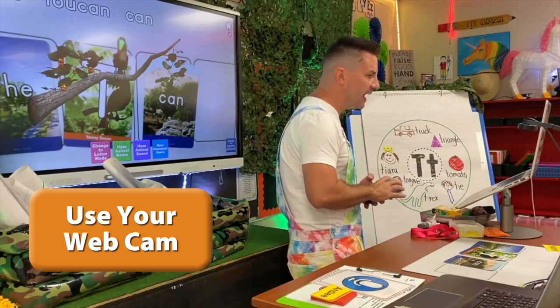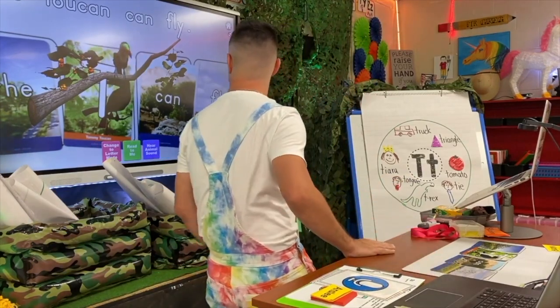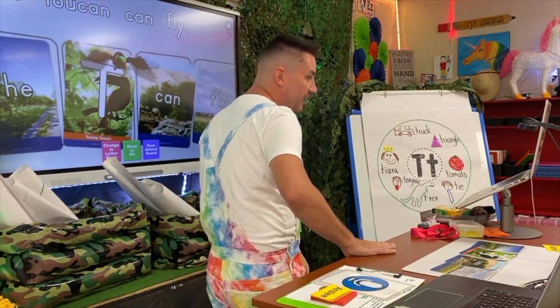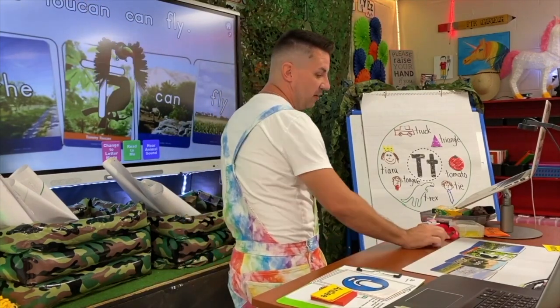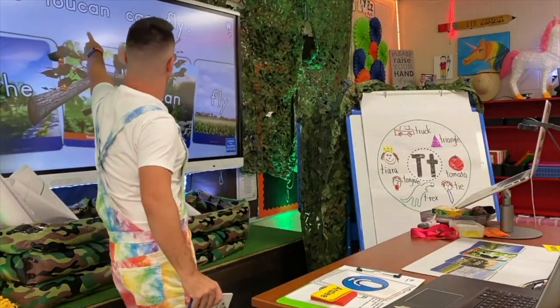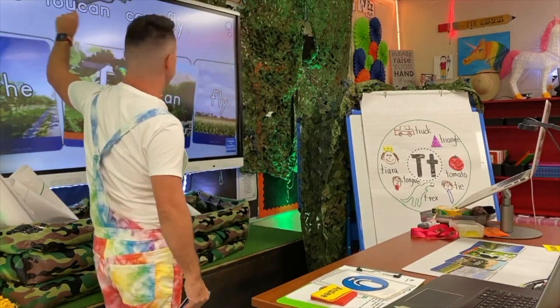All right. Can a toucan fly? Let's see if he flies. Fly. Whoa, what's he doing? All right. Here we go. The toucan can fly. Everybody read it with me.